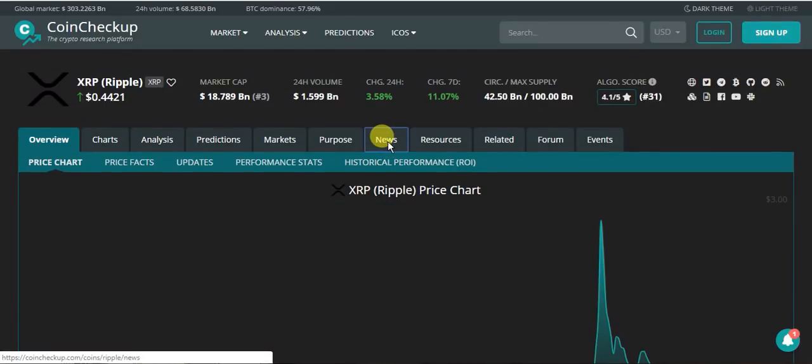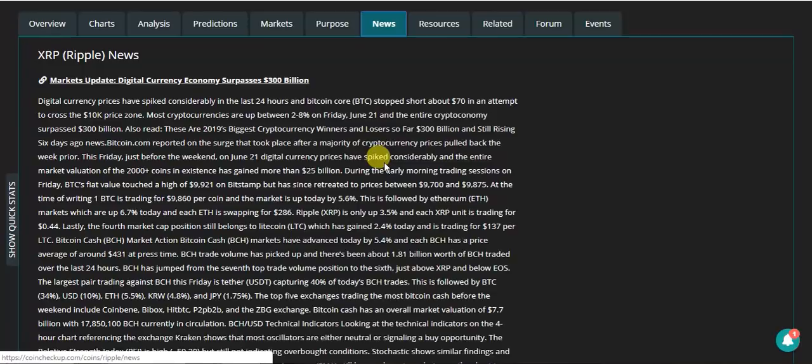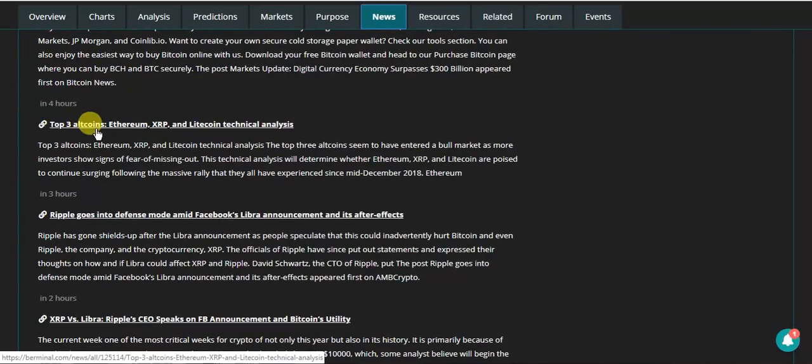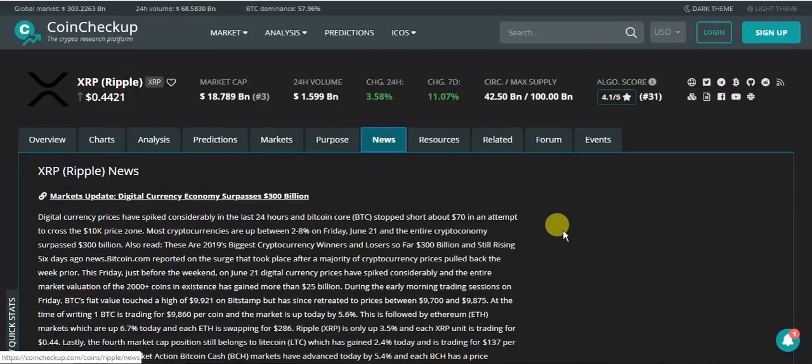Go into the news here, and let's see if there's any news. Digital currency economy surpasses 300 billion, guys. Isn't that awesome? So that's something we're looking at. Top 3 altcoins: Ethereum, XRP, and Litecoin. Technical analysis there. You can take a look at that, see what those people have to say. Ripple goes into defense mode amid Facebook's Libra announcement. So that's something that we want to keep an eye on. But these are the things that I'm looking at.